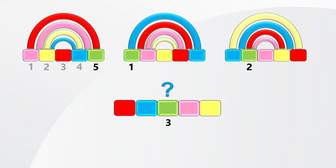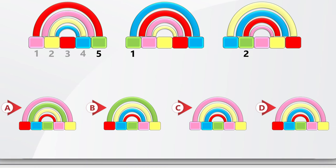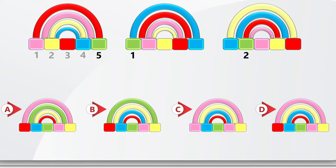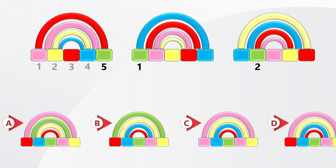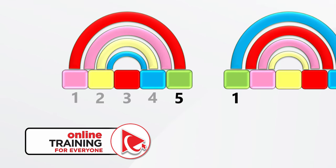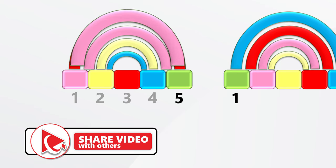But guess what? If you look at the possible choices, you see that in all four choices, choices A, B, C, and D, the green square is in the middle. So this is not much help. This is why, to get to the correct solution, we need to focus on the top sections of the rainbow. If you look closely at the top sections, you see that there are four colors, one color per each section of the rainbow, colors 1, 2, 3, and 4.